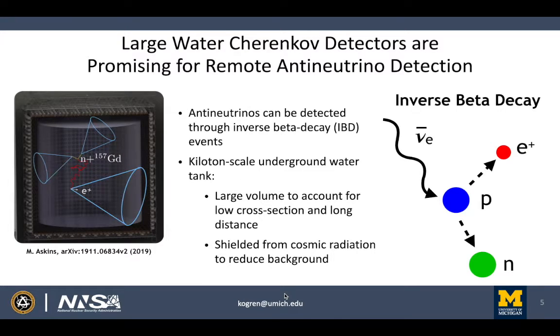So large water Cherenkov detectors are a promising potential technology that could be used to carry out this detection of these remote antineutrino signals. The principal method through which antineutrinos are typically detected is inverse beta decay, in which the antineutrino interacts with a proton, typically in the large amount of water that would be inside the detector, which then produces a positron and a neutron.